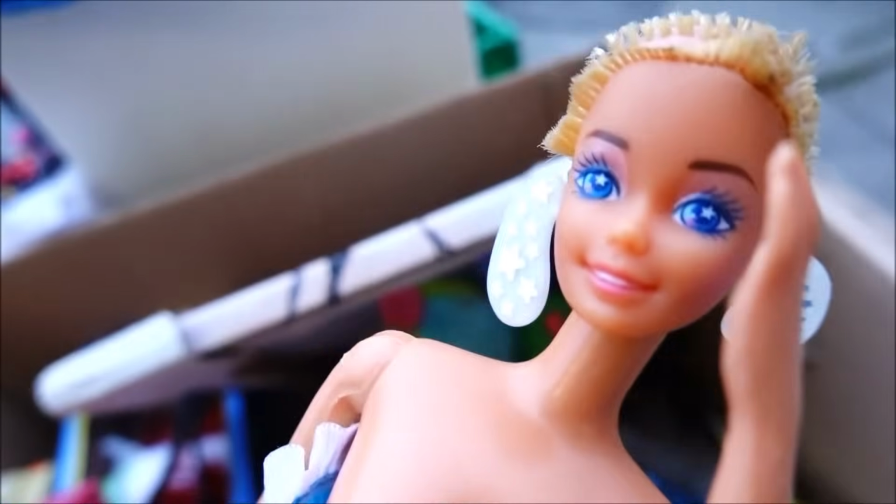Oh my god, someone was super cruel to their Barbies. Because this used to be Superstar Barbie. She has her earrings.